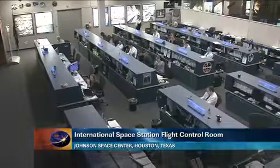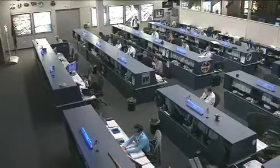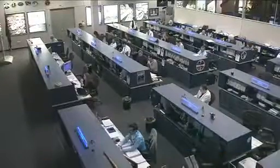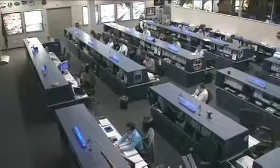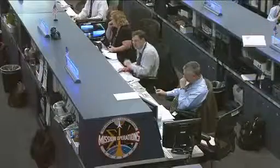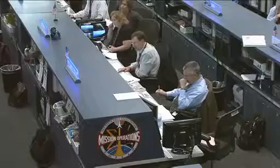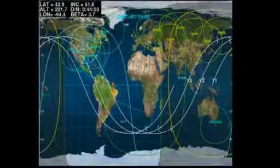Here in the flight control room, Jerry Jason is the flight director in charge of the team, with Hal Getzelman, the spacecraft communicator, talking with the crew as it maneuvers its way through an emergency drill, one of the routine drills we use to keep the crew on its toes and ready for anything on board the space station.